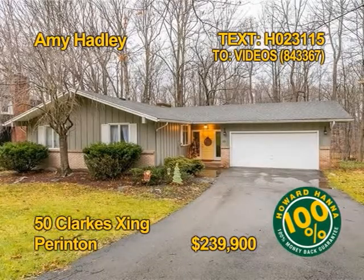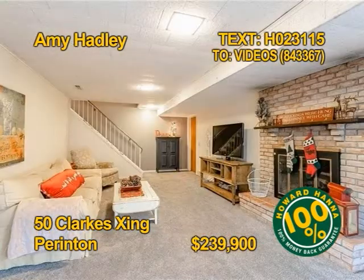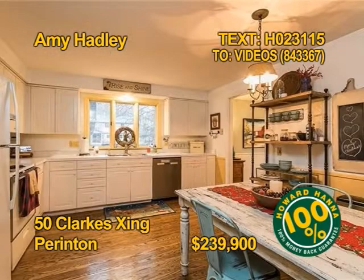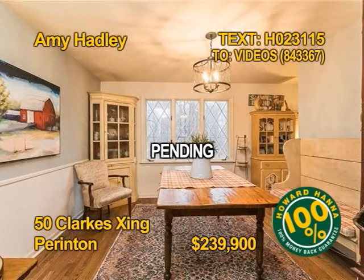This beautiful Parenton Ranch has everything you need. Four bedrooms, two full baths, over 1,600 square feet of beautiful detail with a wood-burning fireplace. All appliances stay in this spacious kitchen, even the washer-dryer. You can enjoy nature from your great deck, too. Contact Amy Hadley for more information.